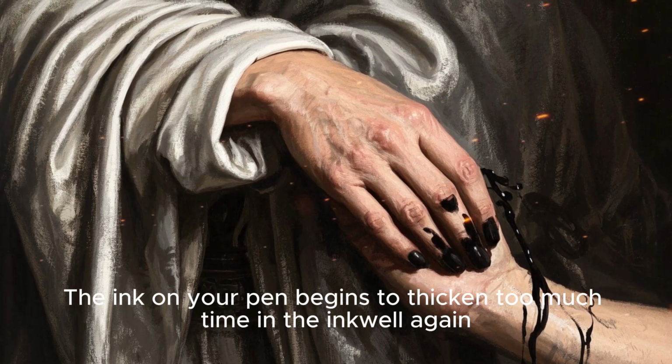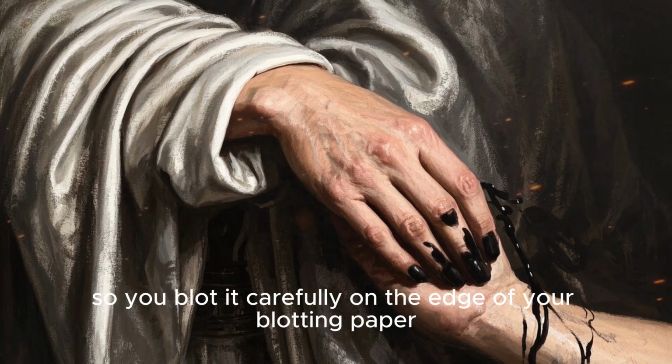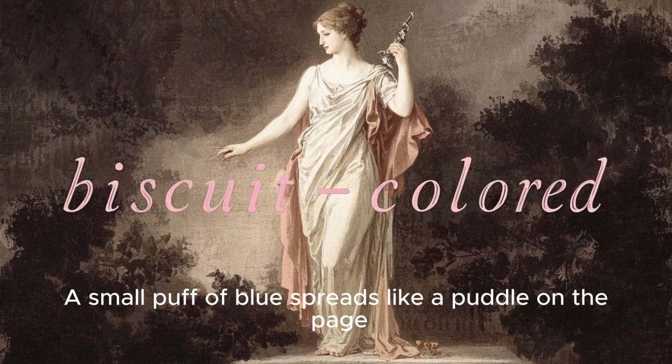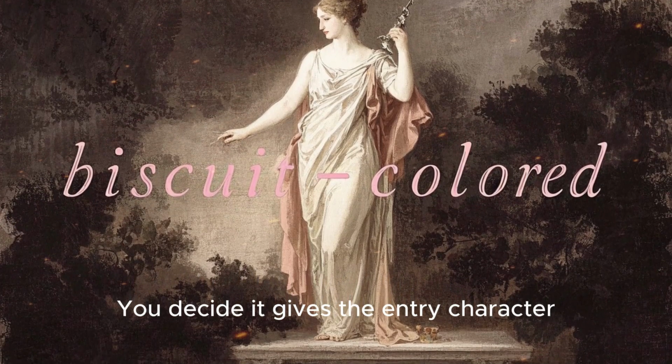Too much time in the inkwell. Again, so. You blot it carefully on the edge of your blotting paper. A small puff of blue spreads like a puddle on the page, threatening to overtake the word biscuit. You decide it gives the entry character.